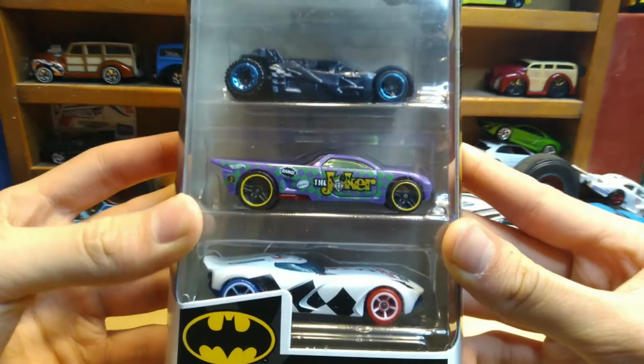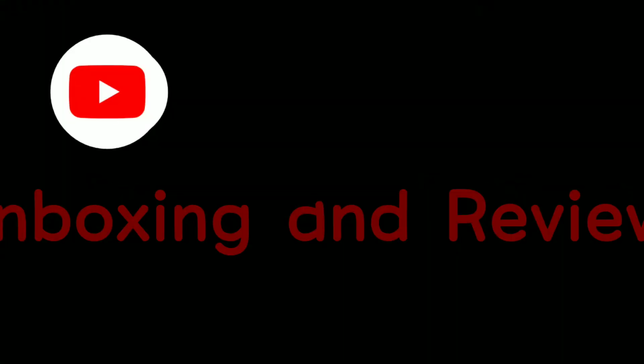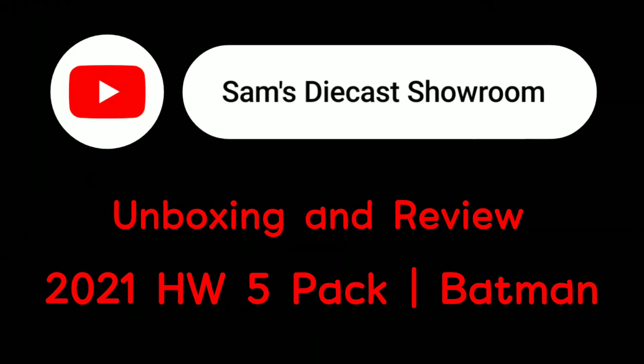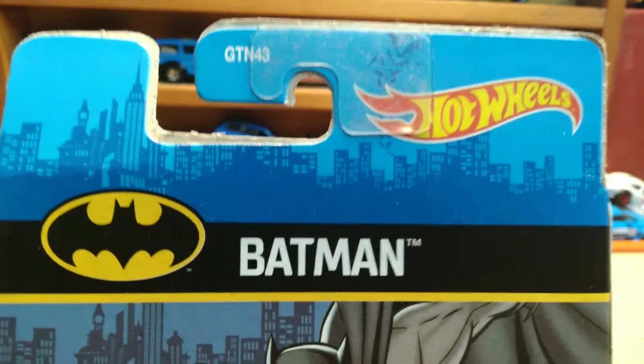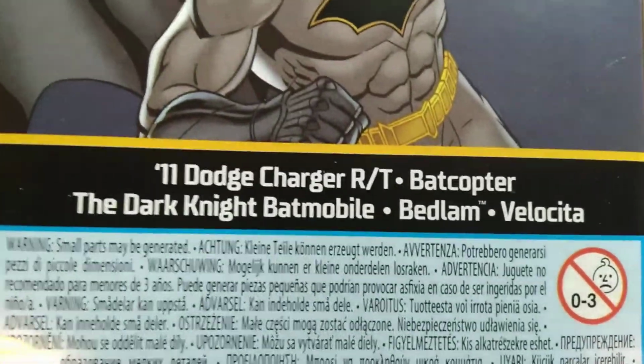Today we're going to be unboxing a 2021 5-pack Hot Wheels. And we've got the different vehicles in here. And you can see the art there. GTN 43 is the number for all these. Here's all the cars that are in there. I can just read them off as we take them out.